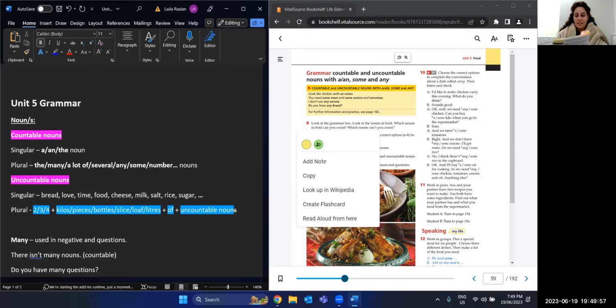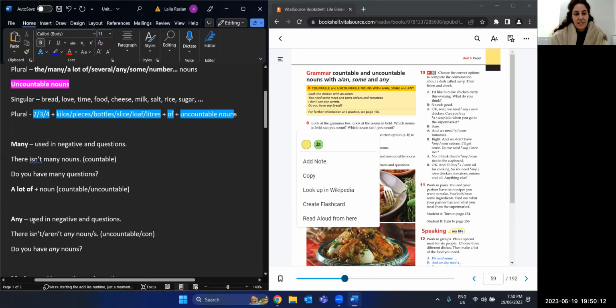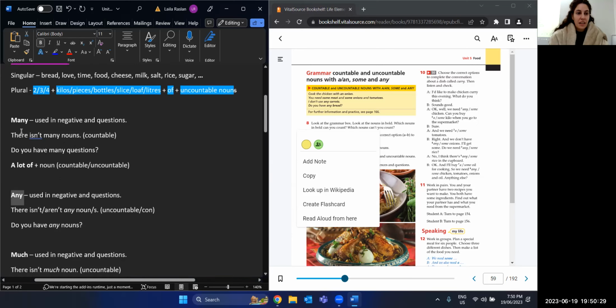Yeah. But I don't understand when I use any or many. Many, yeah. So many is used in negative and questions. But they ain't the same. Yes, used in negative and questions. But you just got to separate it by countable. This is for uncountable. So the words that are uncountable, like milk, it goes with the any. Do you have any milk? But the ones that I can count, apples, there isn't many apples. Let's get some apples. So you see the difference? One is used with the uncountable.